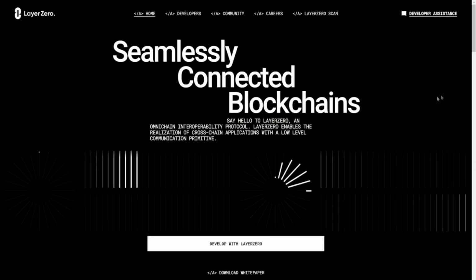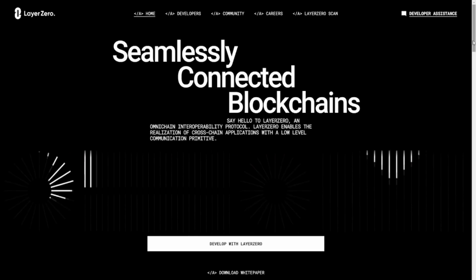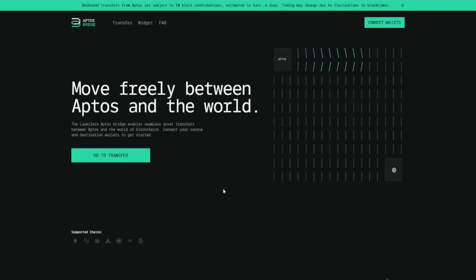This brings us to option number 1, which is bridging the tokens. This is usually very easy, so let's scroll all the way down on the main page, and guess what? Over here we can find a link with 3 different bridges. Because Aptos is the new kid on the block that everyone is talking about, I suggest trying out the Aptos bridge by clicking here on Aptos. Once we arrive on the main page, the first thing we have to do is, of course, connect the wallets by clicking on Connect Wallets.